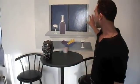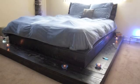So I build my own furniture, I do my own crafting, I do my own artwork, I make my own sculptures. This is one of my sculptures here, kind of looks like myself. I also love to paint. This is one of my paintings right here. I just moved to Los Angeles, California, so I totally redid my whole entire apartment, and everything in the apartment was made by me. I made my bed.